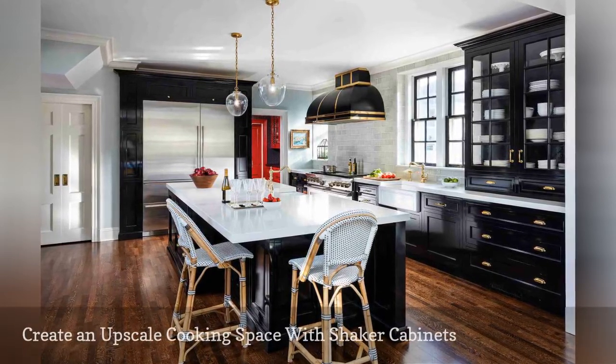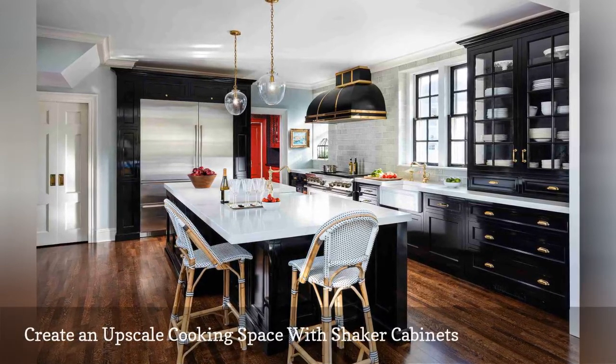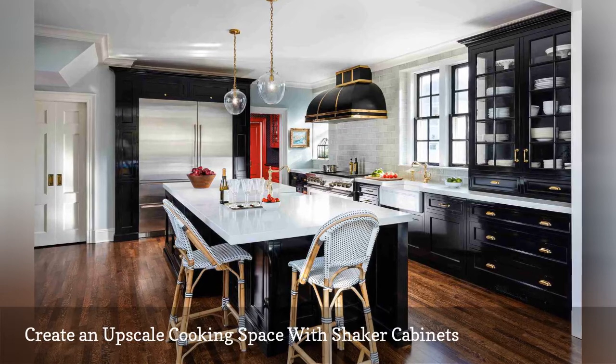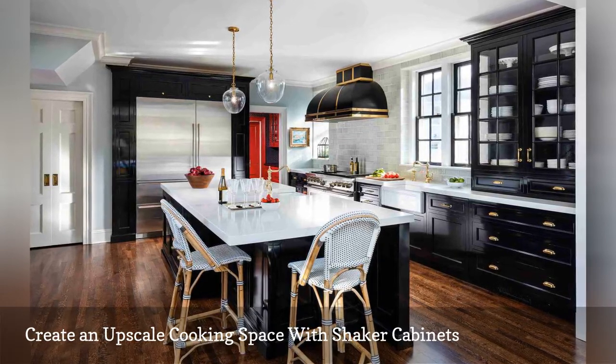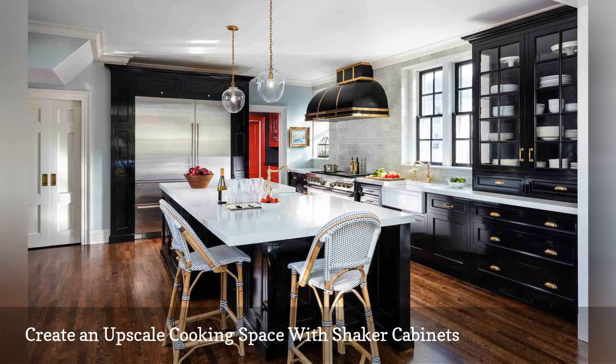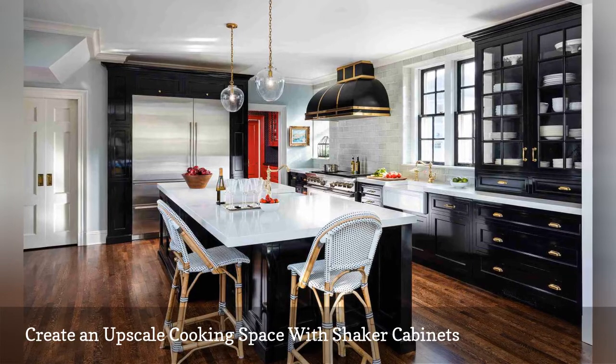Dove Design Studio did just that with black lacquered cabinetry topped off with crown molding. Brass accents including the pendant lights and cabinet handles add a layer of luxury. But wait, there's more. The crowning jewel in this cooking space is the spectacular black oven hood with gold trim. It is a standout feature that screams luxury.